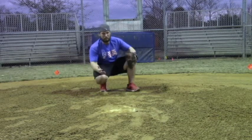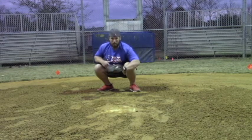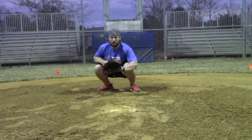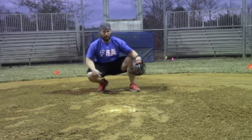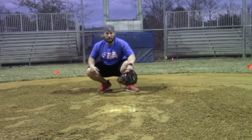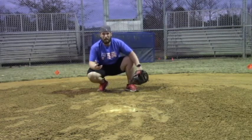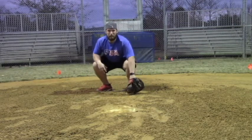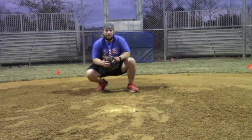So if I can't get to a comfortable position where both my heels are on the ground and I'm able to sit low in my stance and give my pitcher a good target the whole time, then some of the things that I commonly see is one heel up in the air like this, or a catcher who says he's in his primary and his butt may be up here, and his secondary gets up here, which is insane.